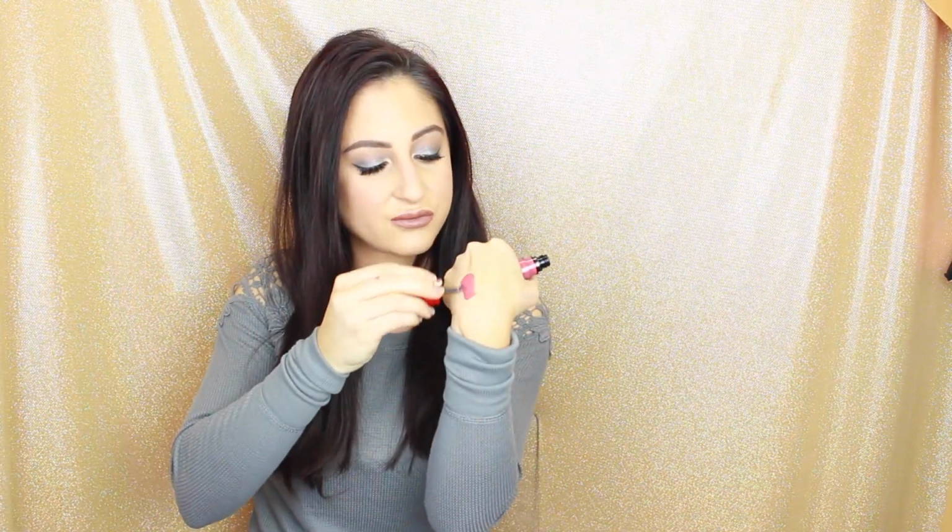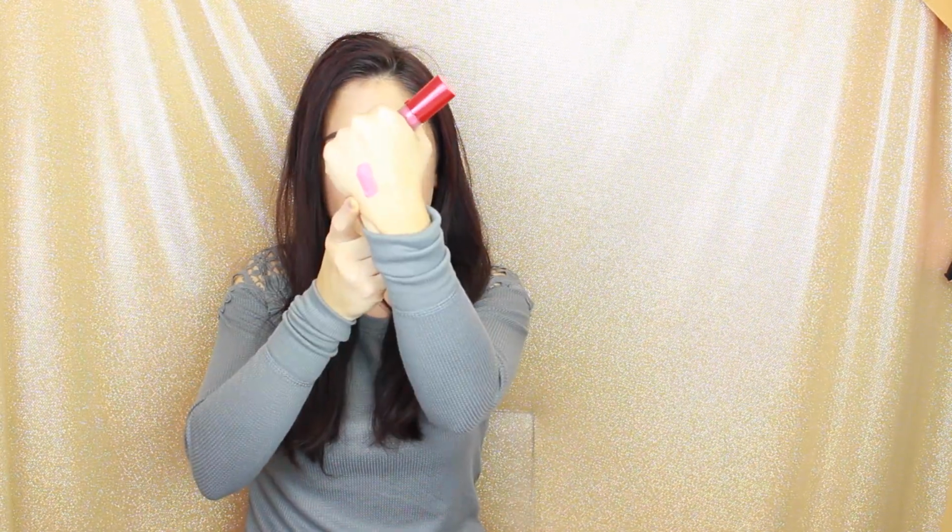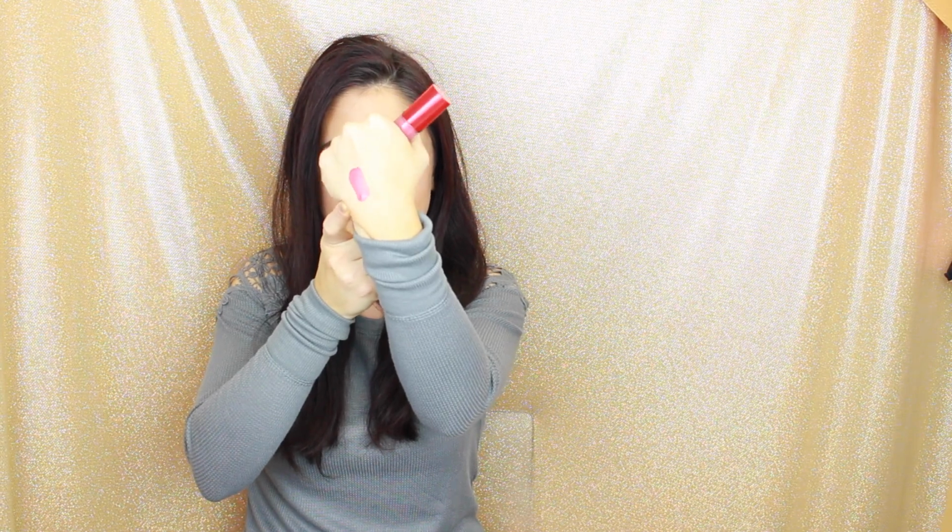Okay, so I picked up the Giorgio Armani liquid lipstick. These are brand new. I was able to get my hands on one of them before the other one sold out. So this one is in number 506. I don't even know what the shade is called because it just says 506, and this is the lip magnet. So this is what it looks like. It's really pretty. It's a beautiful berry mauve color. I just absolutely love this shade.